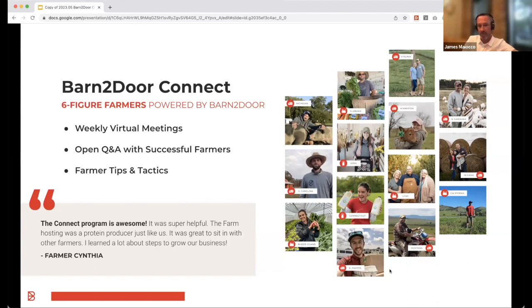The key thing here is that most of you are going to want to talk to multiple farmers to learn the tips and tricks, because there is no silver bullet. The reality is that wisdom comes from multiple counselors. And so one of the things we do at Barn to Door is we offer farmers like these folks, we have 16 farmers, we rotate them on a quarterly basis, that are available every week, every Tuesday and Thursday for you to talk to through a virtual conversation just like this, twice a week, every week, all year long. And so the key is to figure out what's right for your farm, right?